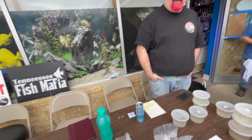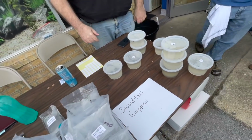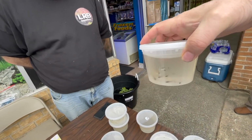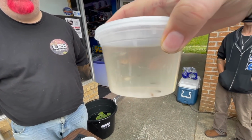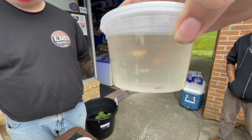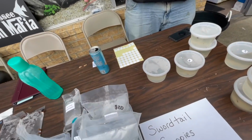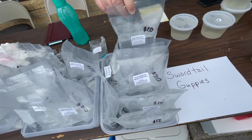Yeah, you selling anything? Well, I've sold some swordtails. Oh, yeah? I want one. They're all yours. Free. I got millions of them. Do they eat baby guppies? They do not eat baby fry. Then I can't have them. Well, these do eat baby guppies.